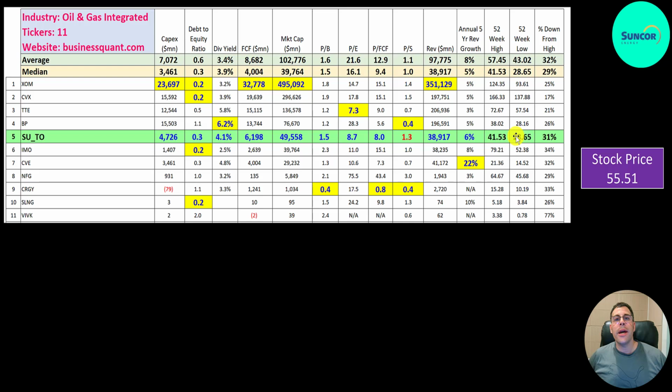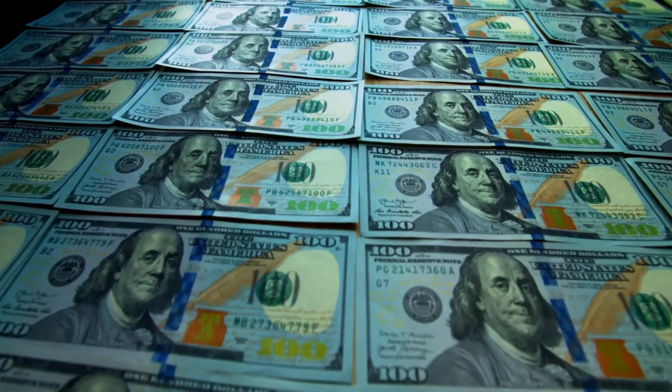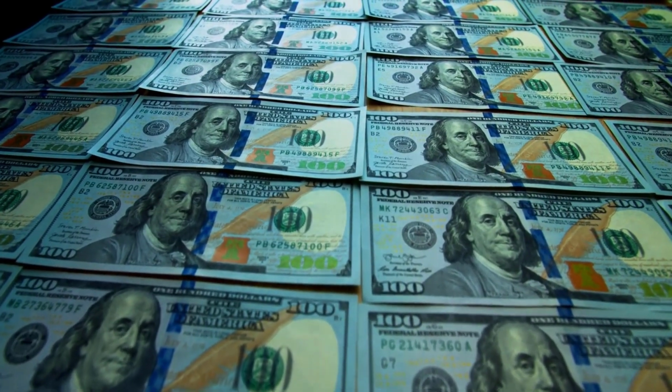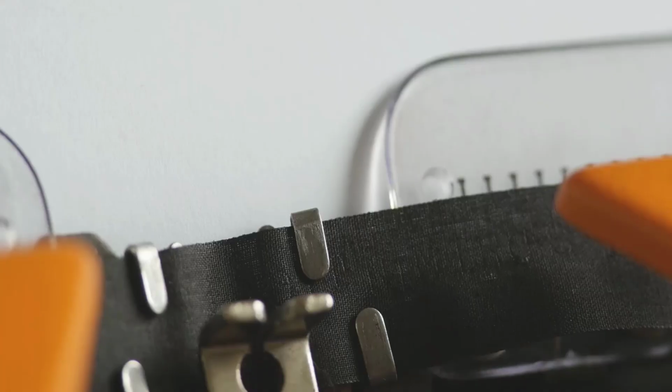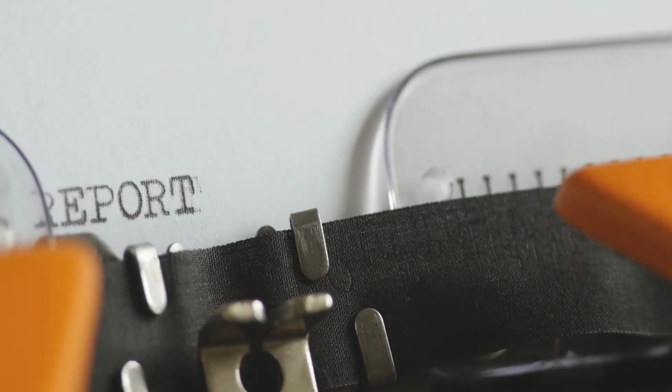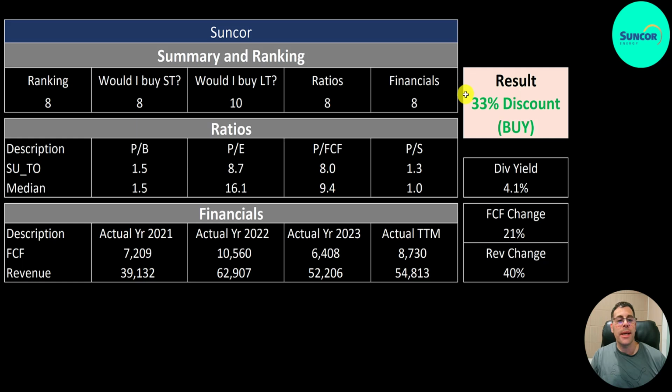They're currently trading at 40 US dollars. This is Canadian dollars. So they're trading pretty close to their 52-week high. If you put $10,000 into this company 10 years ago and reinvested the dividends, you'd have $17,000 today. That's a 74% return, a 6% annual return. So to summarize, I have them trading at a 33% discount. I think it's a solid company.